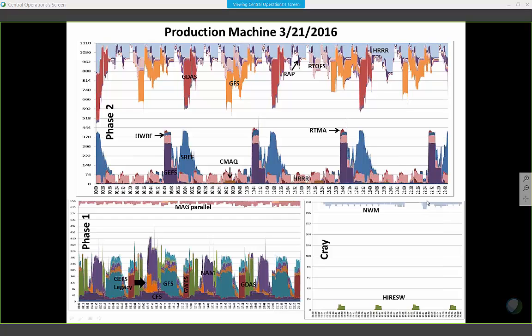So this all pink down at the bottom is okay, it's going to come out. But yes, we have to be careful in here if we were to put something on phase two. But like I said, with all the upgrades, the NAM is going to go onto phase two, but then everything else is going to start moving to the Cray.